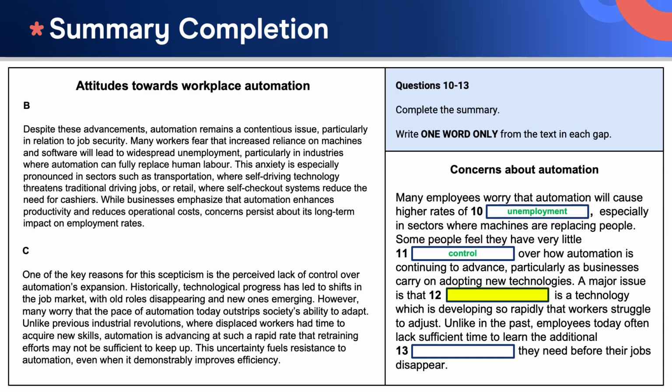The next sentence with a blank reads, a major issue is that blank is a technology which is developing so rapidly that workers struggle to adjust. We know from this sentence structure that the blank is about some kind of technology that is developing rapidly. Paragraph C talks about rapid development. It says, many worry that the pace of automation today outstrips society's ability to adapt. So the answer to question 12 is automation.